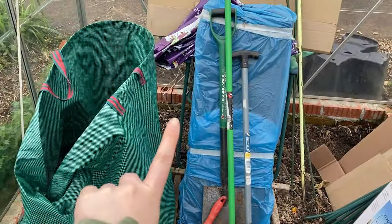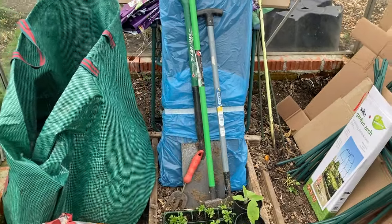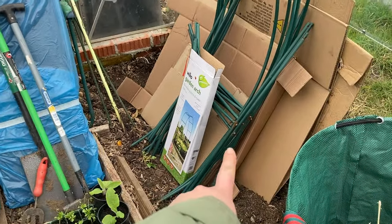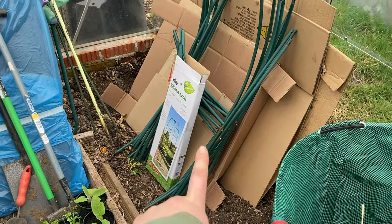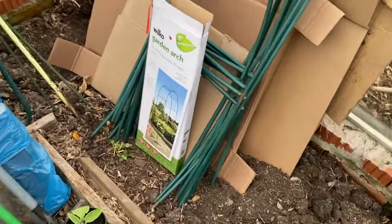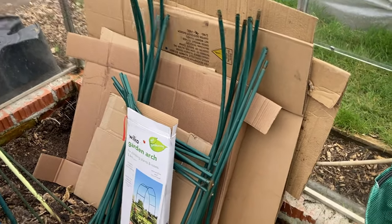I've also got a bit of greenhouse staging in those plastic bags, which I'm probably going to put out today. And these arches are from my garden at home. I've decided to put them on the plot instead. They're a little bit rusty and not great, but I'm going to make a pumpkin archway with those this year.